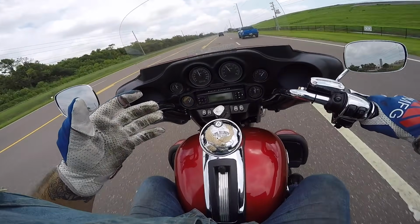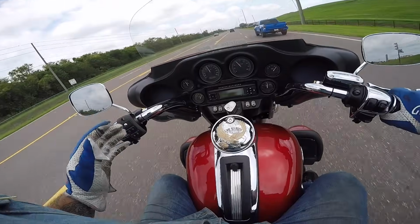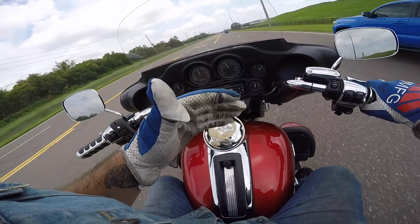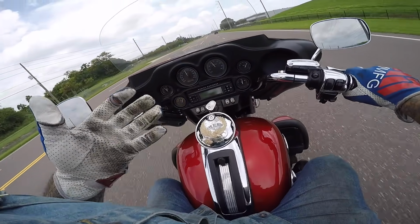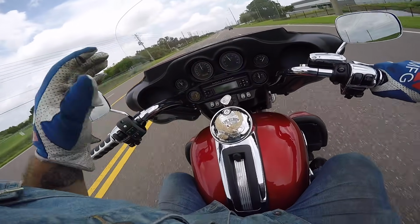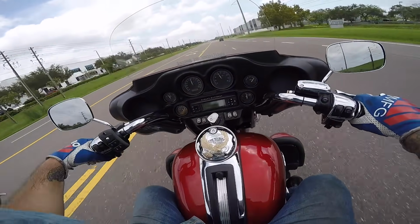I'll swap back and forth between a left hand shift, hand clutch motorcycle, a foot clutch hand shift motorcycle, and a right hand shift, left hand brake motorcycle without a problem. It's not that weird to jump on a trike and switch back and forth if you still got a regular bike and you still got a trike. Just build up the muscle memory to remember that you're on the trike and you'll be just fine.